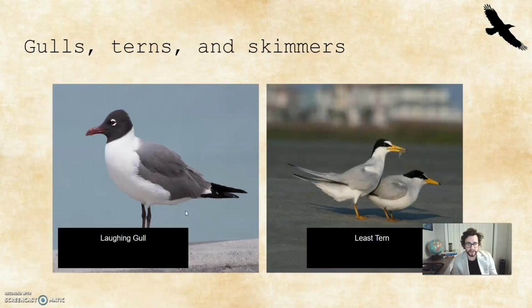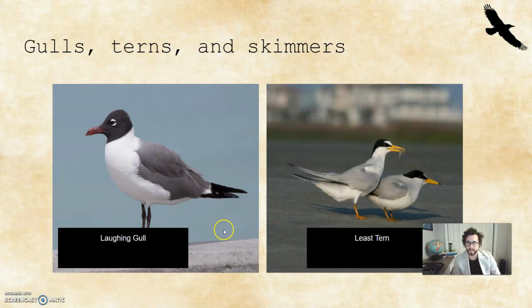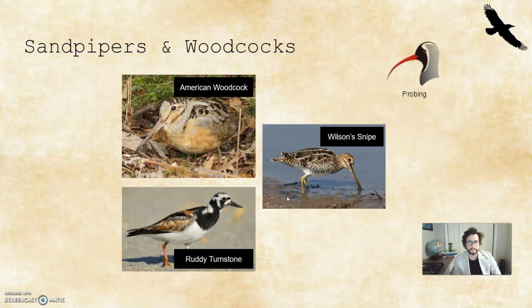And gulls, terns, these guys are going to be pretty much mostly around the coast. Of course, you can see gulls around here this far inland, but these are what we would call shorebirds. And a lot of these guys tend to migrate really long distances too. Sandpipers and woodcocks have these really long bills that they use to dig into the soil or sand to try to find things like crustaceans and snails.